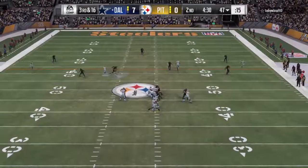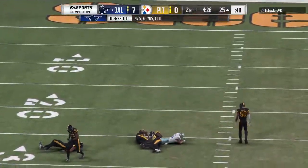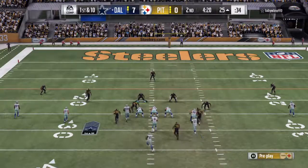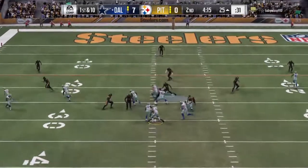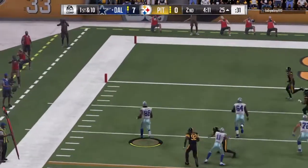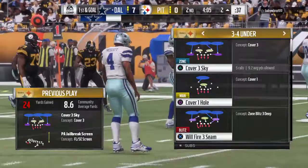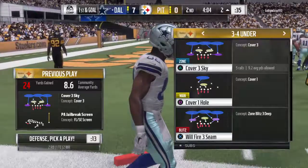Prescott off the play fake to McFadden. And that's caught by Beasley. And they're able to get this one down to the 25. A really good pickup of 28 yards. Prescott on 1st down, out left side here to Bryant. He's to the 10. And they do stop him, but he takes it all the way to the 2. That one goes for 24 yards.